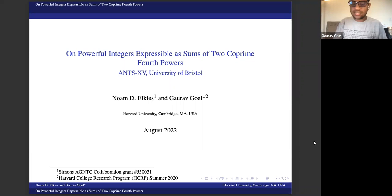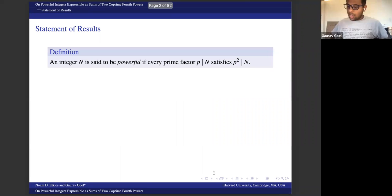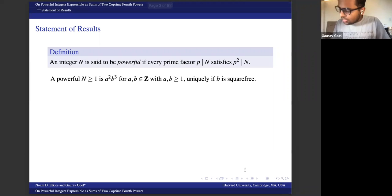All right, let's get started. So I would like to begin by stating our results, for which I first recall the following definition. An integer n is said to be powerful if every prime factor p dividing n divides it at least in second power. More generally, an integer n is said to be k-powerful if every prime factor dividing it divides it to the kth power. Powerful integers are in some sense the opposites of square-free numbers, and they can be thought of as a generalization of squares. A powerful integer n can be written as a squared b cubed for some integers a and b, and this representation is unique if b is required to be square-free.